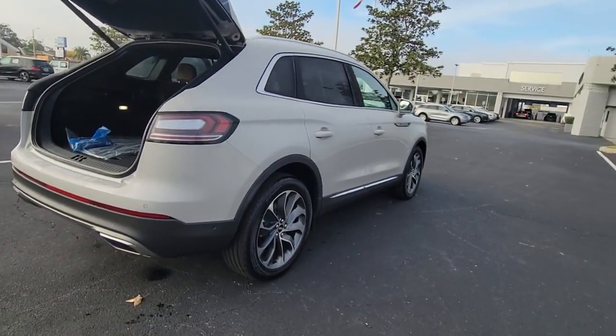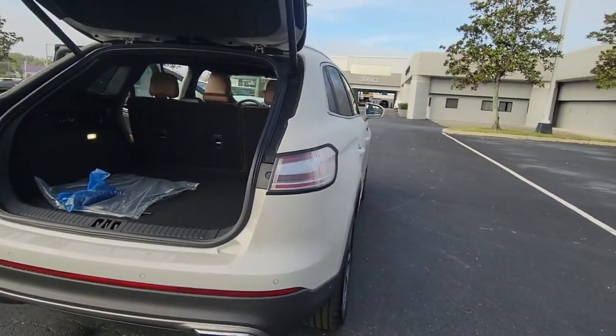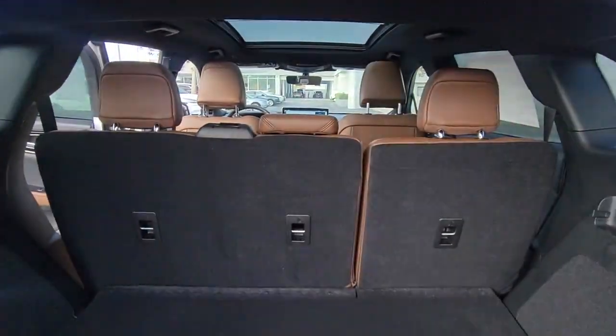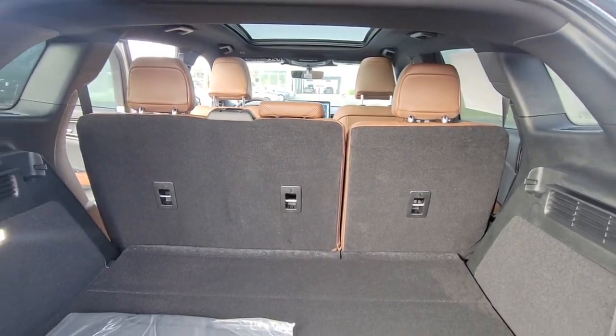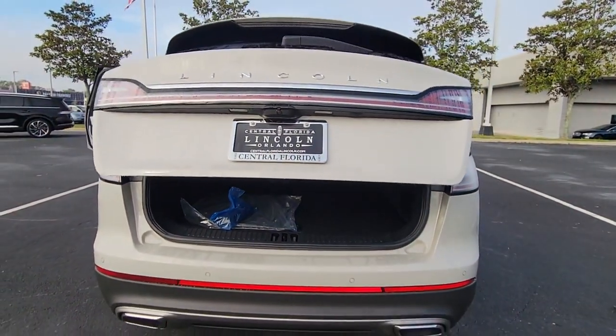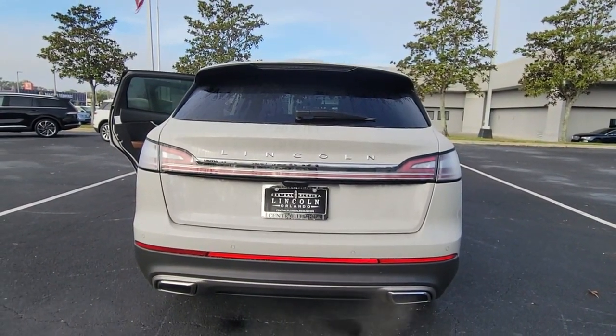These are just some of the great options this vehicle comes with: panoramic roof, navigation system, hands-free liftgate, keyless entry, sun moonroof, four-cylinder engine, power liftgate, lane keeping assist, remote engine start, cooled front seat.